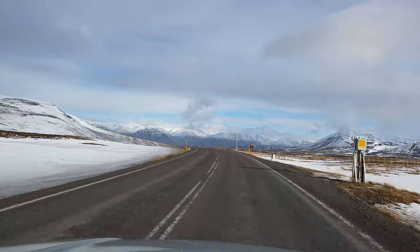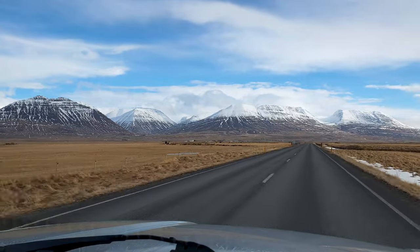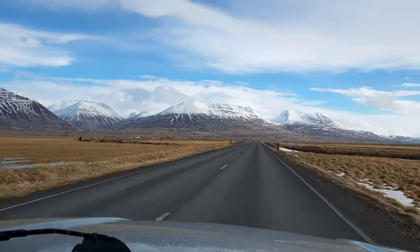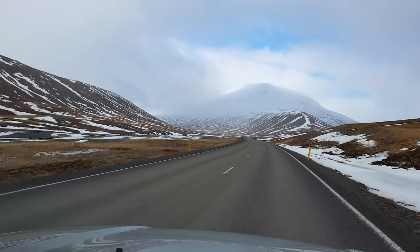While winter had all but faded away here in the south, the northern part of the country was still in the grips of a cold and snowy winter, which was something that we noticed as the countryside changed progressively from brown grass to white snow the further north we got.